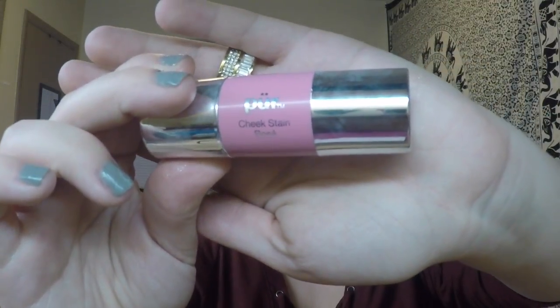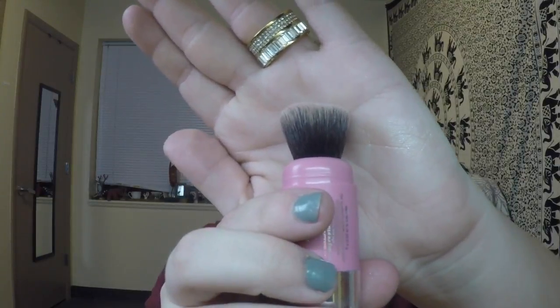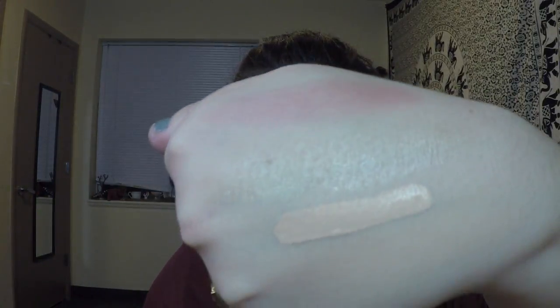I've also been loving this Pure Cheek Stain in the color Rose. On one end it has a buffing brush. The other end looks like this, and you just twist it up and it builds sheer color. So that's kind of what the color looks like. I don't know what it is about this, but it feels so moisturizing on the skin whenever I put it on that I always end up putting on too much because it feels so amazing on my skin.